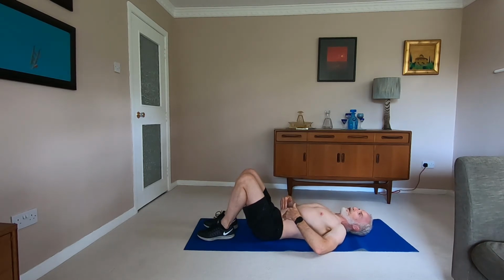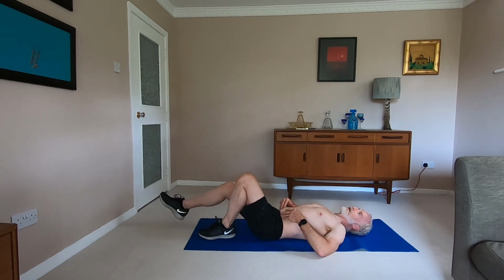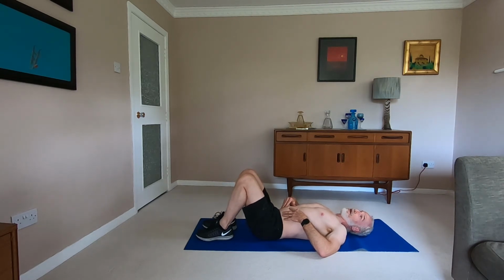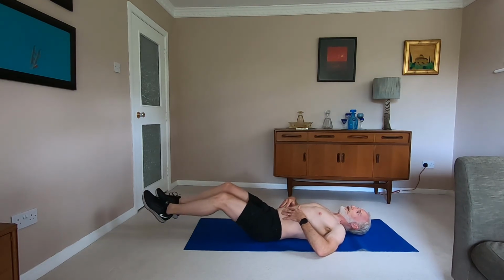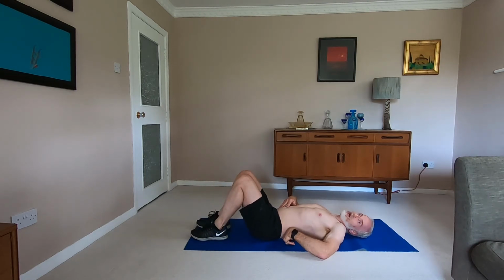And what you'll find is that you have to engage your core to keep your hips in the right position so that your lower back is flat on the mat. It looks like an easy exercise, but it can get quite difficult. If you do find that it is too easy, or over time when your core gets stronger, you can try both legs at the same time. But you can only do that if you're able to keep your lower back flat into the mat.